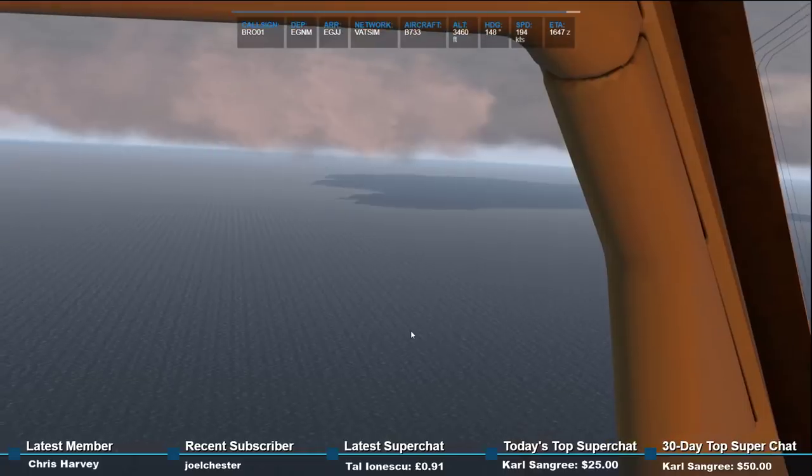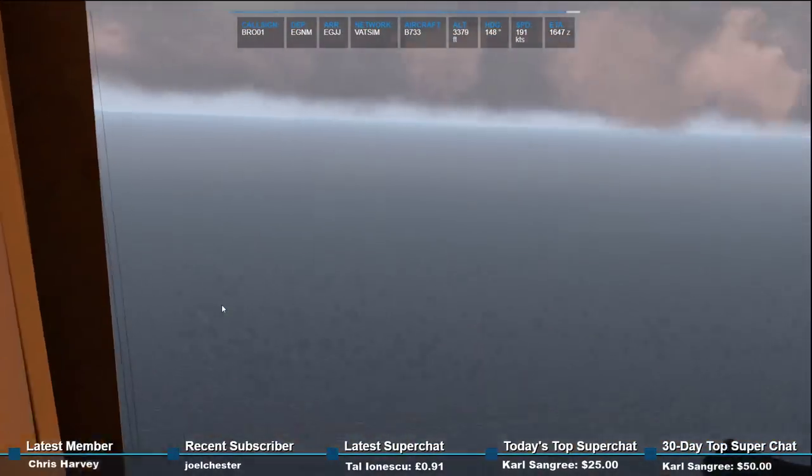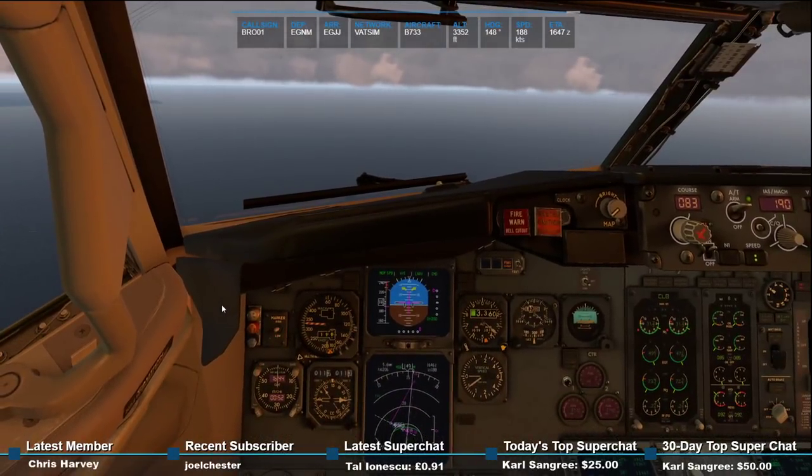And there is the island of Jersey. It's worth mentioning the scenery is from TDG. He's one of my favourite freeware scenery providers. He's got some really high quality scenery there for free. It's quite impressive.